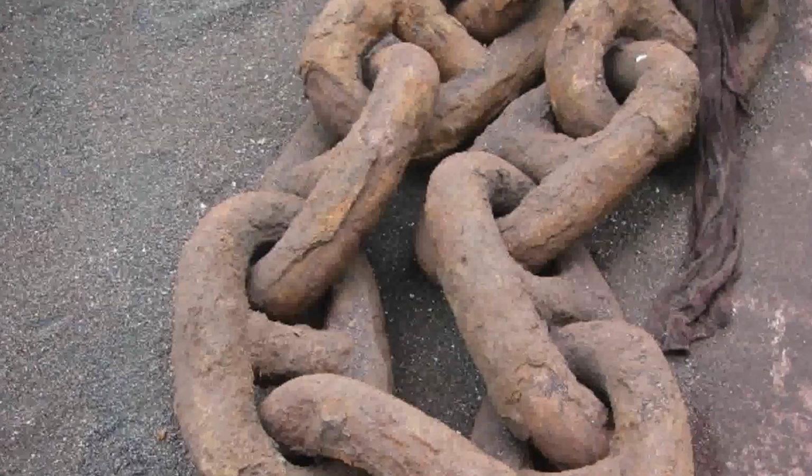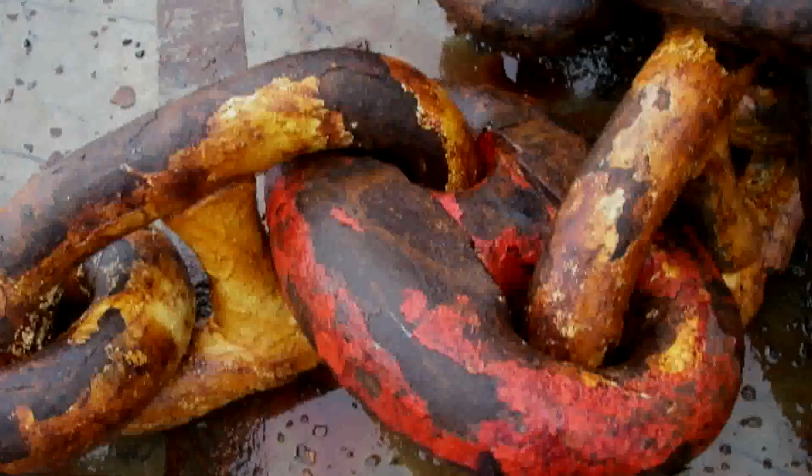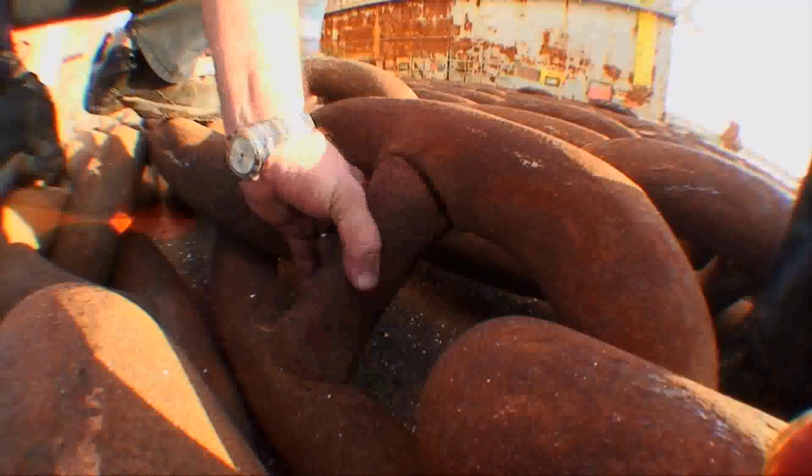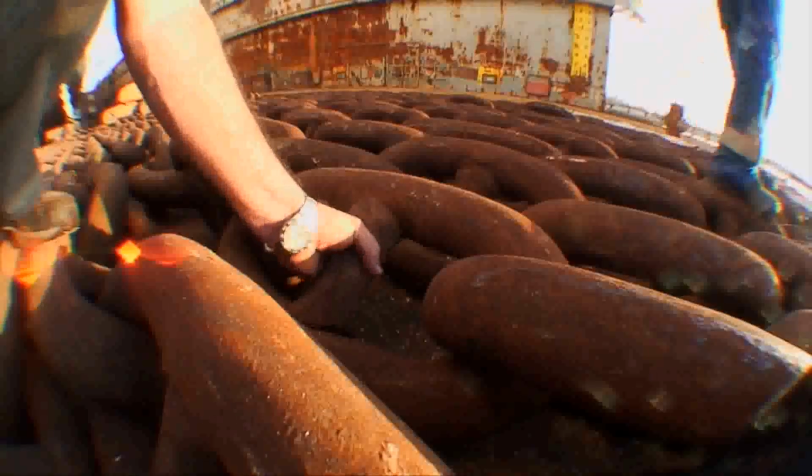An anchor chain is no stronger than its weakest link. The most typical defects in anchor chains are wastage due to wear and tear. The chain studs may also come loose and fall out. These studs have excessive slack, significantly weakening the chain.